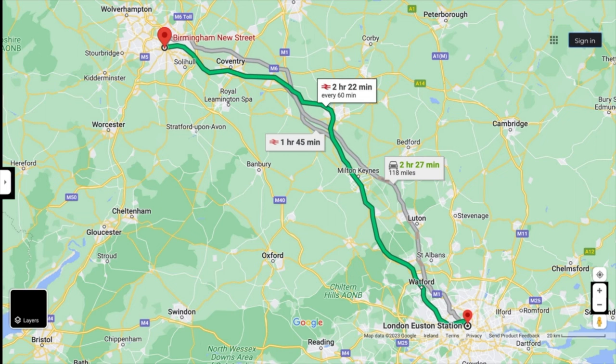And our stops along the way from Birmingham New Street here are, first stop is Birmingham International Airport, Hampton-in-Arden, Berkswell, Tile Hill, Canley, Coventry, Rugby, Long Buckby, Northampton, Wolverton, Milton Keynes Central, Leighton Buzzard, and finally London Euston.